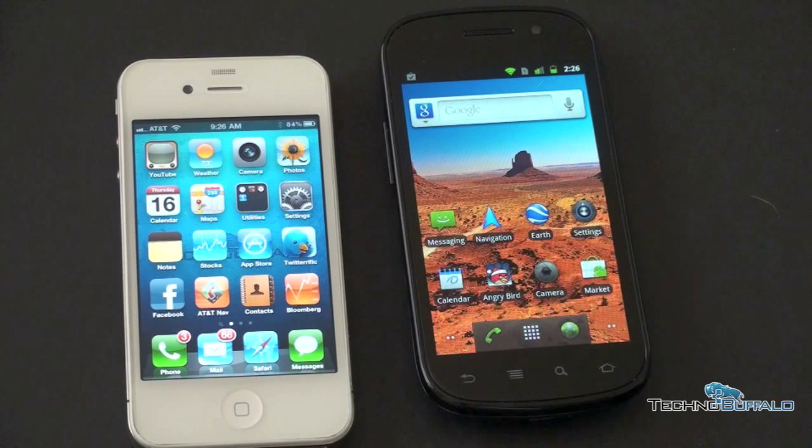I do like the ease and simplicity of the iPhone. The iPhone's actually my daily driver. I've gotten used to it. I really don't like the built-in mail client that comes on the iPhone, and Android gives you a bit more options with their native Gmail client.